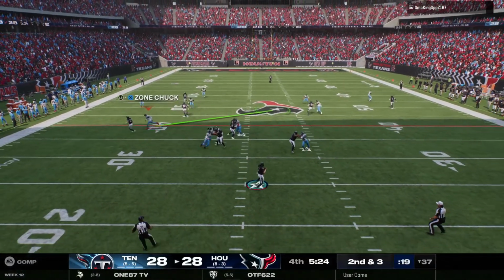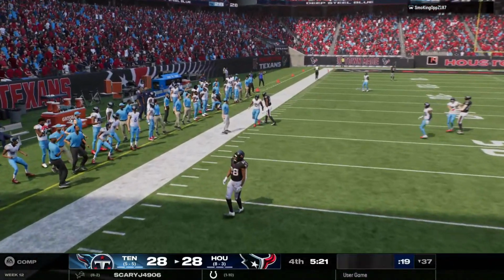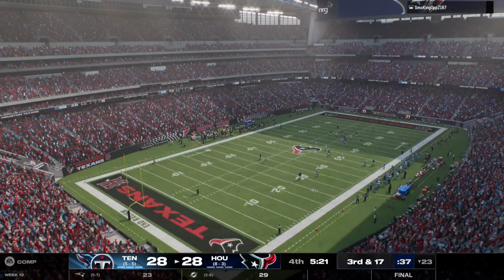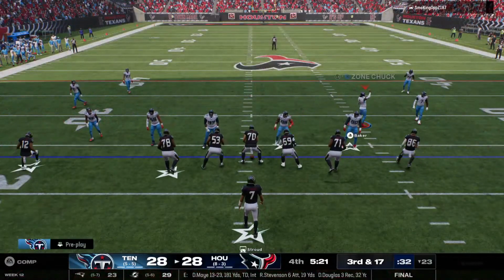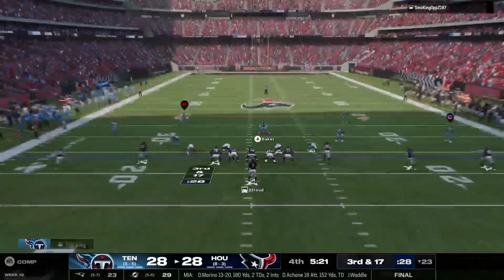From the 37. He just got rid of it, Brock, but he was still in that tackle box. This is going to draw the flag. No one in the area. He was still in the pocket. Seems like a pretty cut and dry intentional grounding to me. Seems like you want to be an official someday, Kate. Maybe, maybe. Yeah, because you nailed that one.